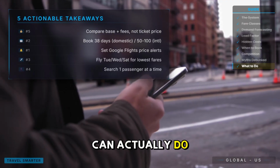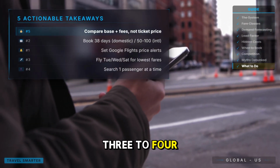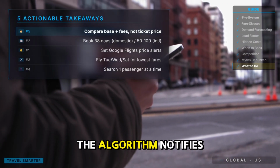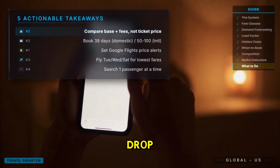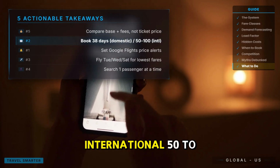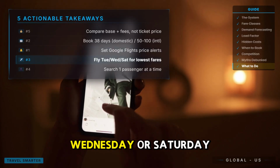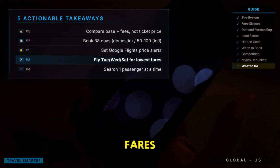Here's what you can actually do. First, set Google Flights price alerts on your routes 3 to 4 months before travel. The algorithm notifies you when fares drop. Second, book domestic flights 38 days out, international 50 to 100 days out. Third, fly Tuesday, Wednesday, or Saturday for the lowest fares.